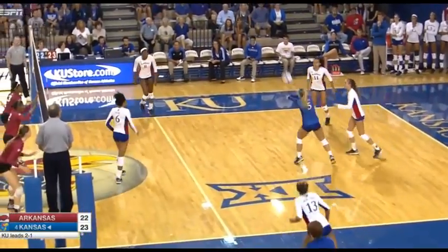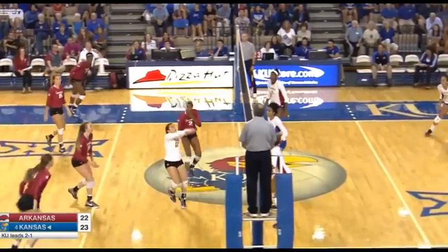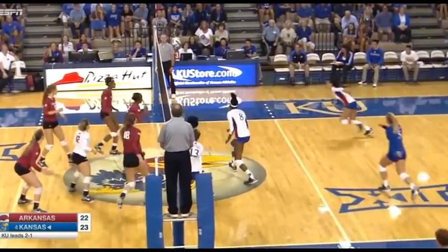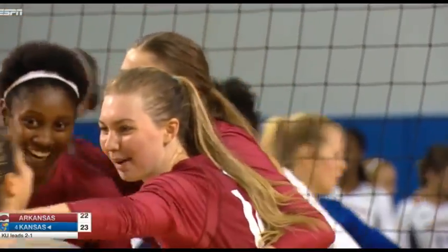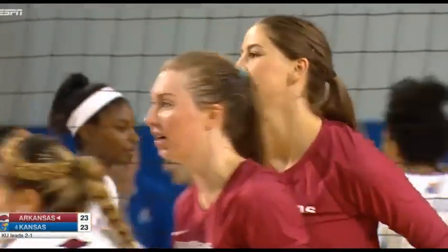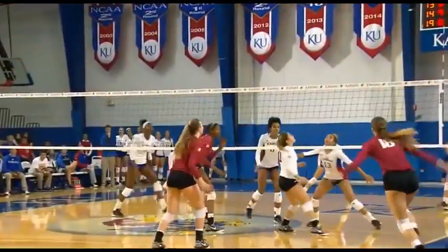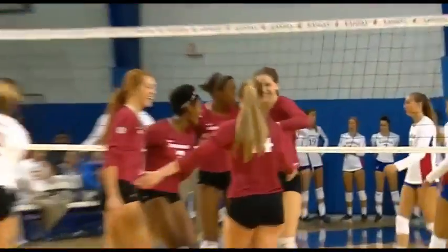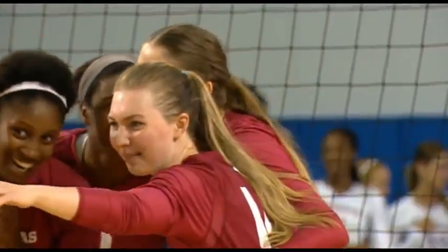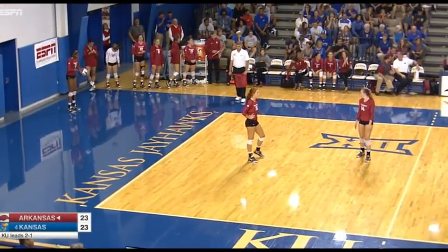Avili with a dig, sends it over to Payne. And an opening found there by Jopic. But they like that matchup. They had Montero, the undersized blocker for the Jayhawks, and Jopic up, the senior. And that's just seeing the floor. I mean, she uses two hands. You don't see that very often, but to have control with two hands, she decides to tip it over. I think this is the first time all match she's done that shot.